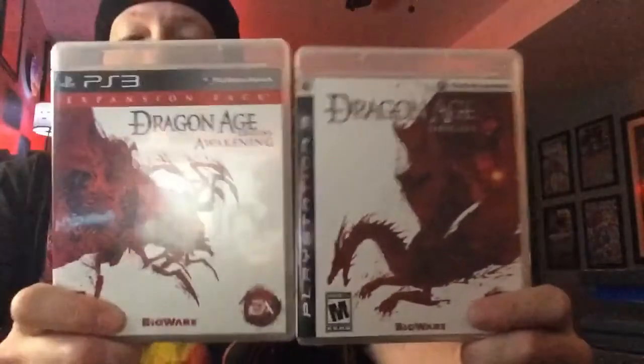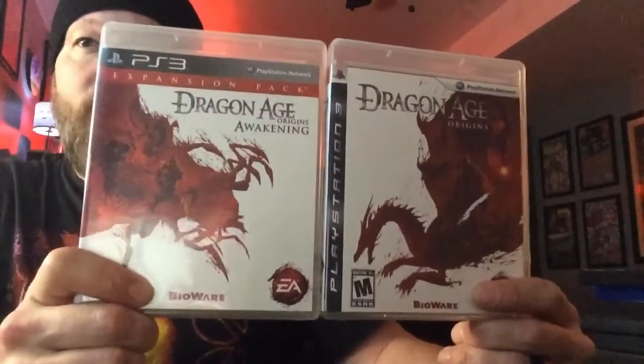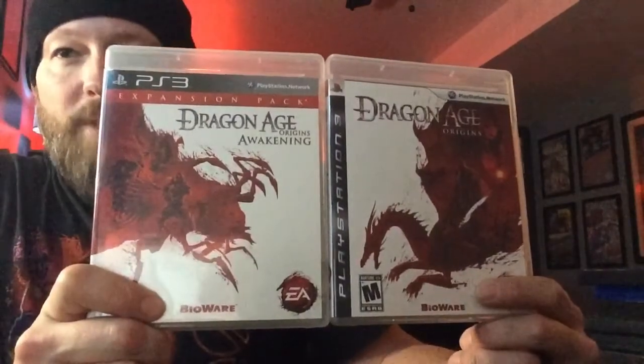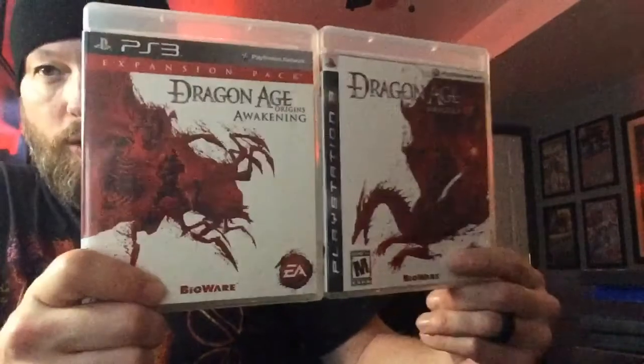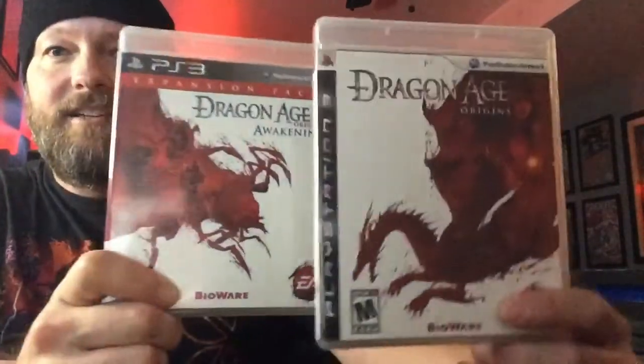The next game is also another set of games. It's actually the game and the expansion pack for the game from back in the day for Dragon Age. It's Dragon Age Origins, and Awakenings was the expansion. But the white background with the blood-splattered dragon and mutant spider looking thing, it's just a cool looking box art right there. I mean, that just screams RPG at you.